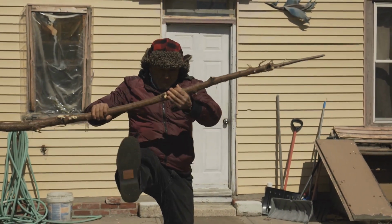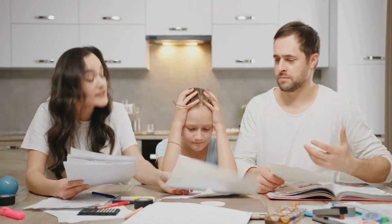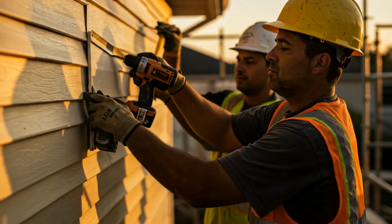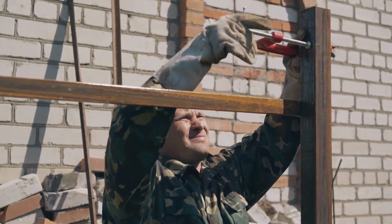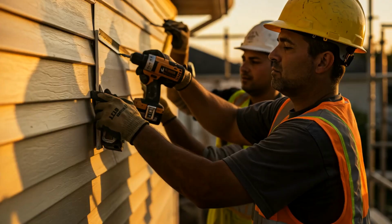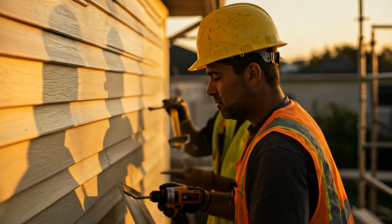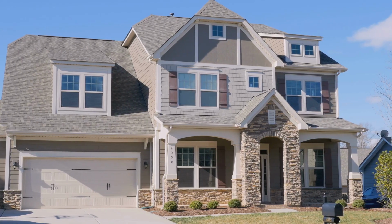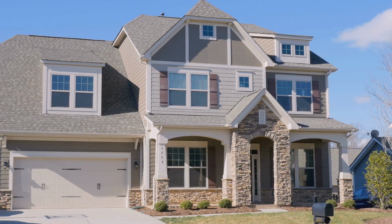Now, a few final tips. First, don't just pick the cheapest option. Think about the long-term costs. Second, make sure whoever installs your siding really knows what they're doing. Third, get a good warranty. Fourth, remember that proper installation is just as important as picking good materials. And lastly, consider how the siding will look with your roof, windows, and doors.